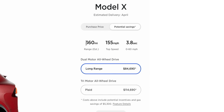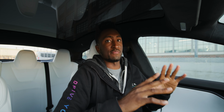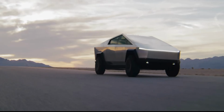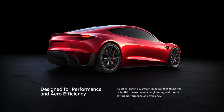So it's just the long range, which goes 360 miles, and then Plaid, which again is the performance model that loses a bit of range. It goes to 340. So this new performance model, the Plaid Model S with triple motors, is going to start shipping in March, which is right around the corner. But the Plaid Plus is still in development and coming later in this year, 2021, if it's on time. And I assume this is the new battery technology that will also end up in Cybertruck, because that thing promises also 500 plus miles of range, and the Roadster when it happens, because that promises 600.